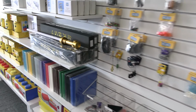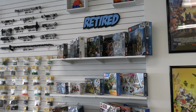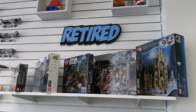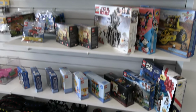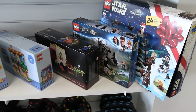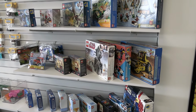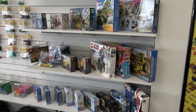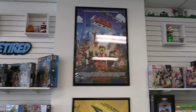And then what sets do you keep in these sections? So we've got the retired section right here, which is the retired ones or the gift with purchases, things you can't get anymore, basically from Lego. And we've got some really cool things, some things that you just can't find anymore that are still brand new in box. That's always super cool. Yeah, that's part of what makes a store like this so unique. Yeah, that's why I love Bricks & Minifigs, because you can get that stuff.